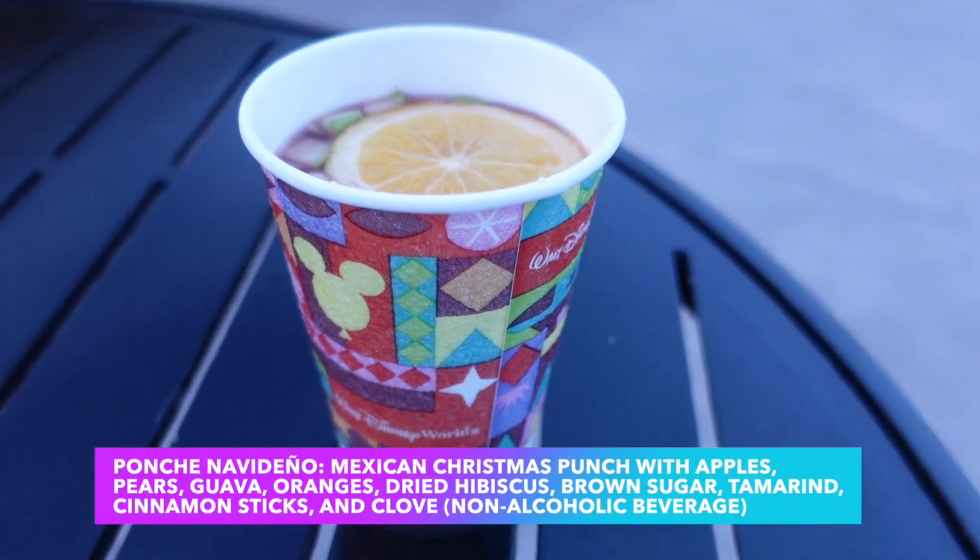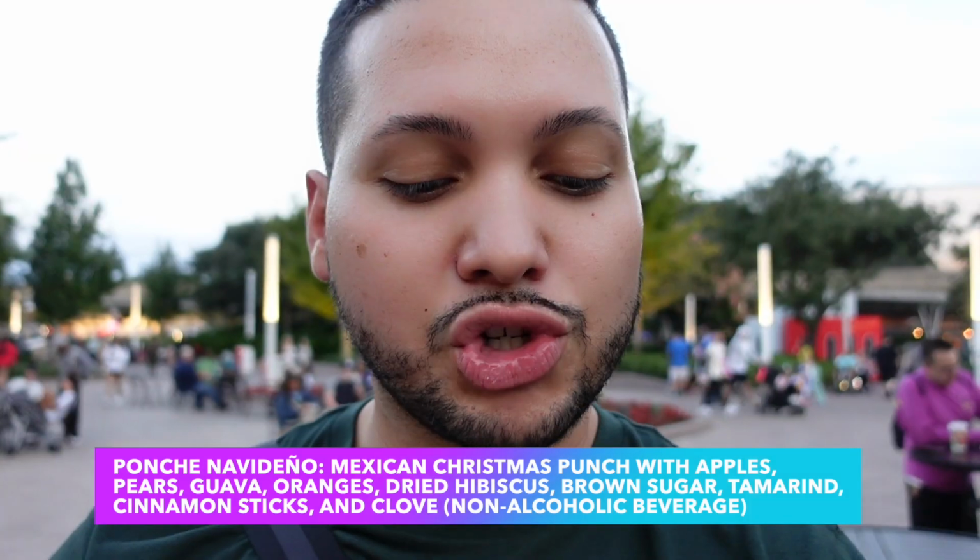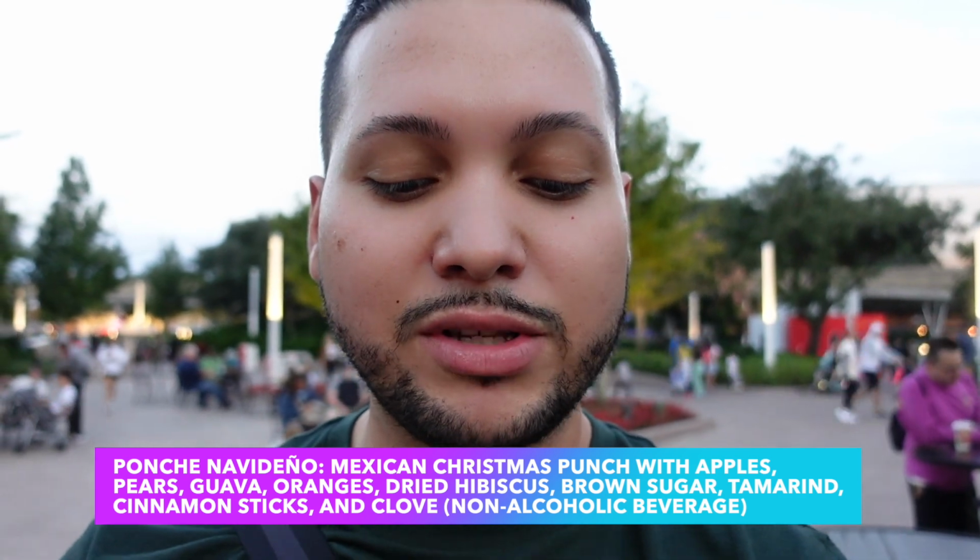And then for drink, we have a ponche navideño. It's a Christmas punch with apples, pears, guava, orange, brown sugar, tamarind, cinnamon stick, bunch of stuff. It is warm, it is pretty good, nice flavor. I thought there was alcohol in it. There is no alcohol, but still good.